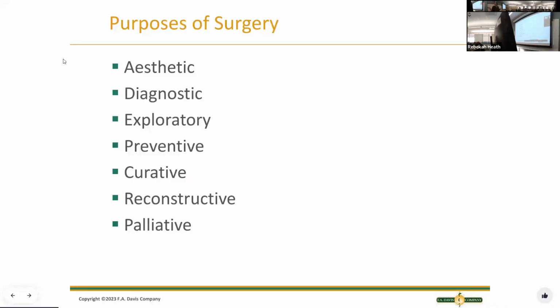There are preventative surgeries, and there are curative surgeries. So curative, I like to think about maybe an appendectomy, right? Somebody has their appendix inflamed. We're going to go in there and take that out. We might even be removing a tumor or something if somebody has a cancer.